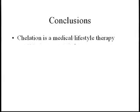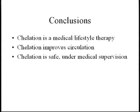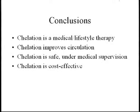So my conclusions are that chelation is a medical lifestyle therapy that improves your circulation. We have found it here at the center to be very safe under medical supervision. We think it's extremely cost-effective. If it can help you prevent future problems, if it can help you treat the conditions that you're dealing with, that's going to be worth your while. And the costs of having a serious illness, you can't put a dollar figure on that. So if that can help you prevent serious problems, it's well worth it.